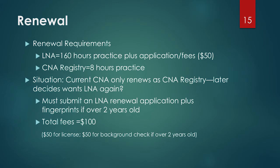Now, what would happen if a current CNA only renews as a CNA registry and then later wants the LNA? They must submit an LNA renewal application, plus fingerprints may be needed if the fingerprints at the board are over 2 years old. So the total fee may be $100. So again, our current CNAs do have LNA status in everything except the fees. So if they renew as a CNA only, they are going to a different status. They will not pay renewal fees, but if they want to go back and have the LNA status, they may have to start the process over again with the fingerprint background check.